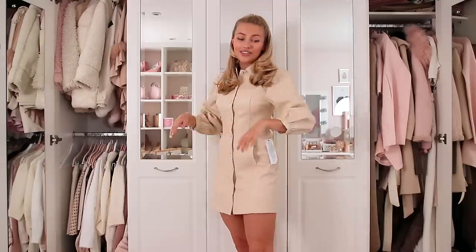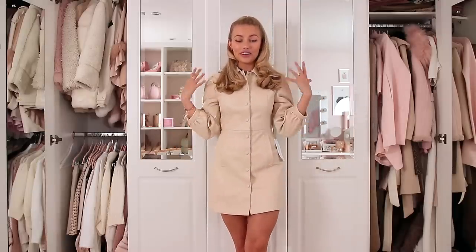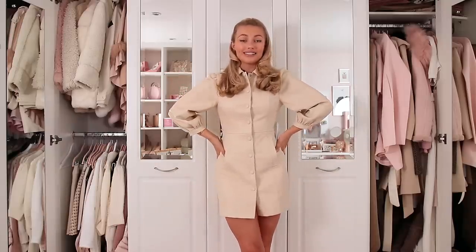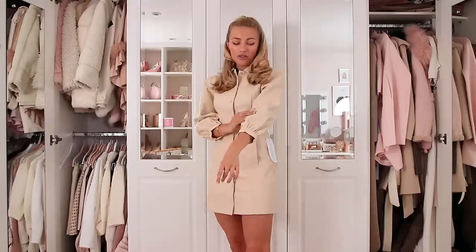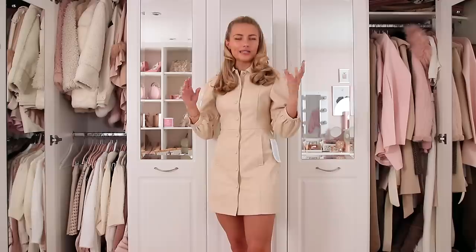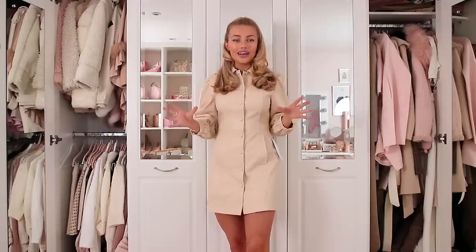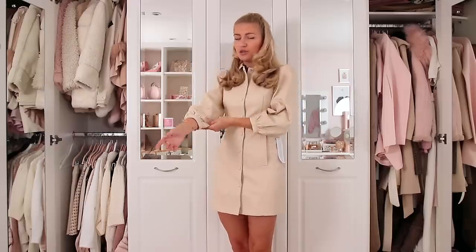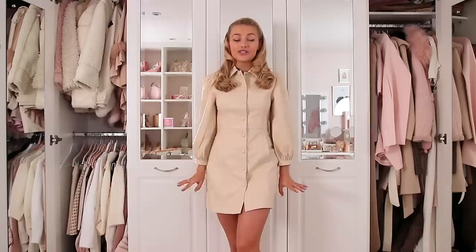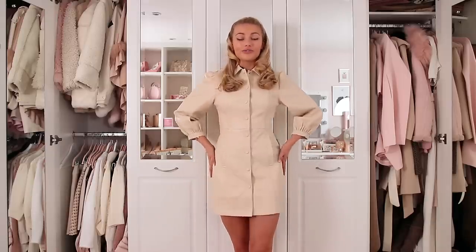Okay, so I wanted to try this one on first just because as soon as I ordered it, I was really excited to see what it would look like on. And this is potentially one of my favorite pieces of the entire week. I thought that this faux leather would be a lot shinier. I'm sure that it was described as PU, which I see as very plasticky, very shiny, but this is just the most beautiful matte, creamy faux leather dress. It is so cool and different. It has such a retro look. It has a really lovely fit.